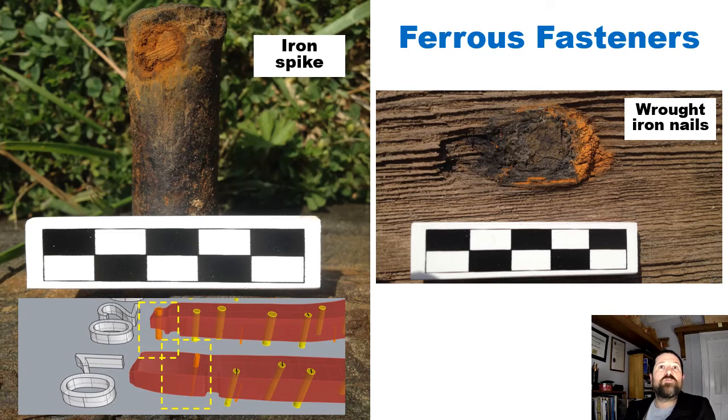In the other case, we do have a few cases of wrought iron nails that have been driven into different parts of the timbers, but most often the evidence of ferrous nails is in the case of indentations and iron staining in some parts of the frames.